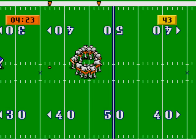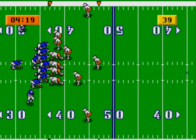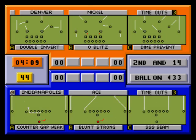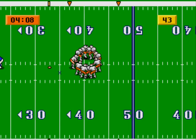Indianapolis lined up at the 37-yard line. Pitch out. Oh! Tackled immediately. It's second and 14 from the 33-yard line. Indianapolis lined up at the 33.